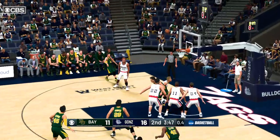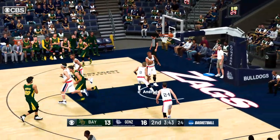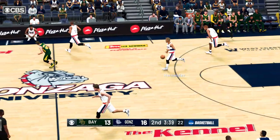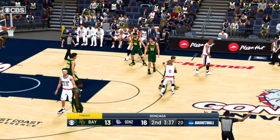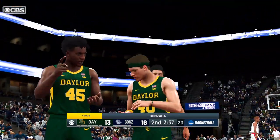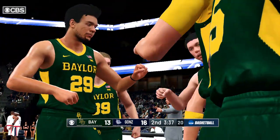Shot on the wing. They get it again. Chan goes to the reverse layup and drops it in. Really strong rebounding on the interior, and he gets the easy putback. Adjustments are a part of the game, and the coach sees something he doesn't like here. Yeah, I like the chess match that's going on here. Each team trying to find and exploit the favorable matchup on the floor.